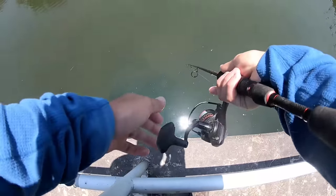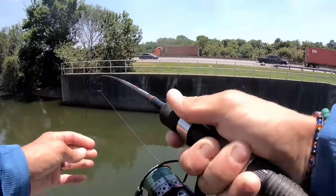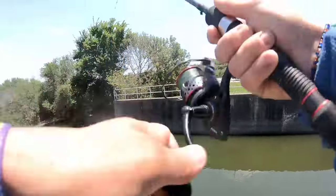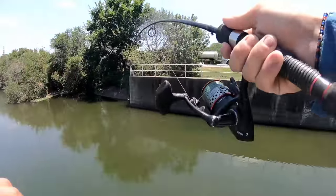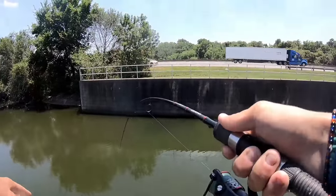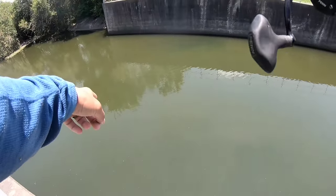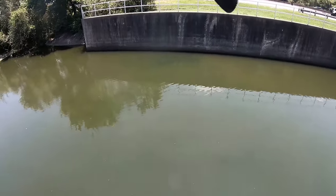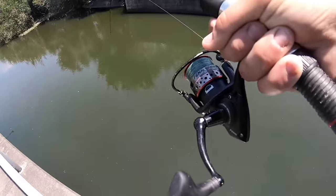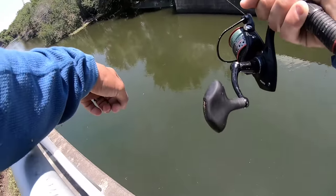Bet you it's one of those bass. You never know though. Oh, we're on. Big fish taking line. Oh my goodness. What is this? This is a strong fish. Oh, there's a school. There's a whole school down there. They're following him. Look. There he is. Big strong fish on the line. Oh my goodness. Every time I see him, I see like three or four that are following him.